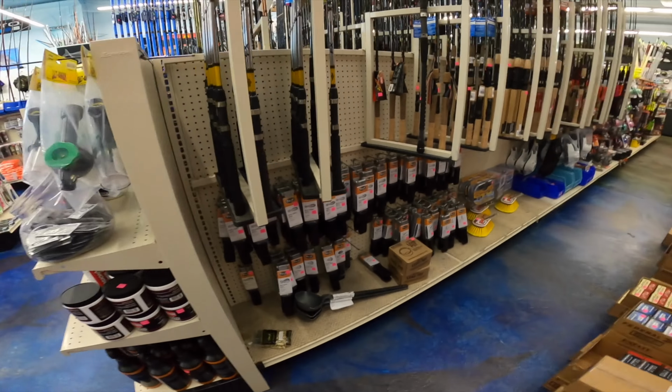The biggest fishing store on the Big Island. The Sports Authority of fishing stores. Everything you need is in this store, like the Sports Authority of fishing stores for sure. That was a fast one, but that's Tokunaga store. Super epic store. Come to the Big Island, you gotta check it out.